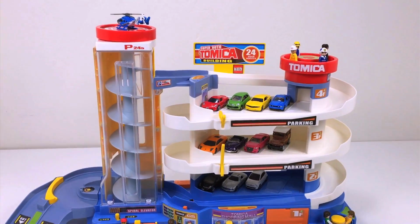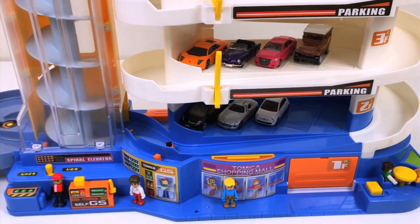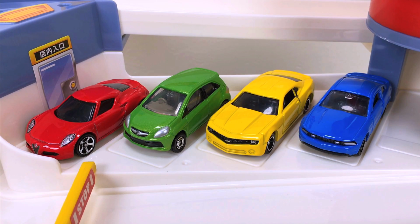Hey guys, today we're going to be learning our colors with this really fun Super Auto Tomica building by Takara Tomy. Let's get started. Here are our first 4 cars. Say their colors with me.